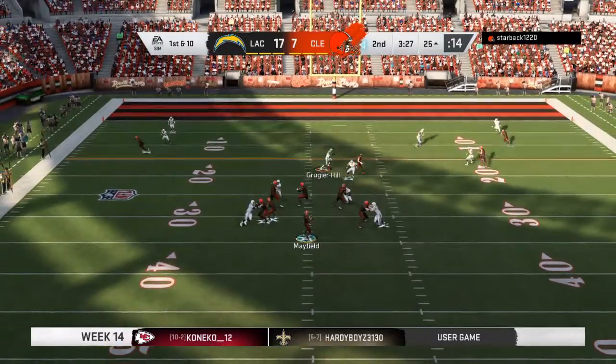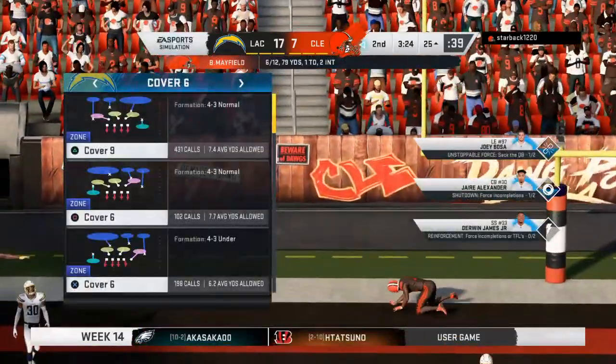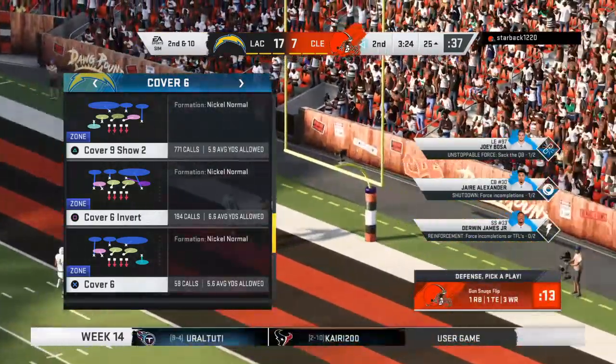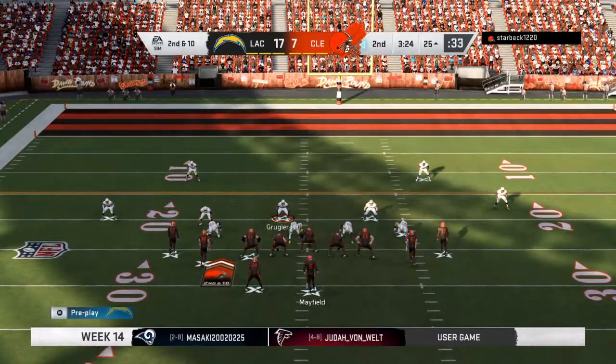A first down throw for Mayfield. He's going to go up top for the end zone, and it's knocked away and incomplete. This defense has been very disruptive early on as they force another one to go awry. Seems to be the front and the back end. Pass rush, they've been able to get home, and they're taking the ball away in coverage as well.